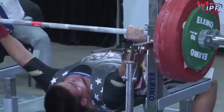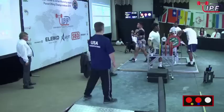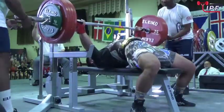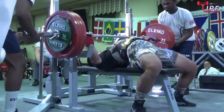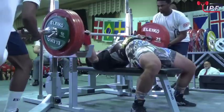Yeah. Let's see what the referee's saying. Have a look at the replay. Might see a butt lift, and we have the advantage of a replay here. Let's have a look. And I think on the descent he actually lifted. And you can just see the light shine through there. He'll be a little bit disappointed with that.